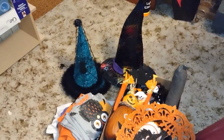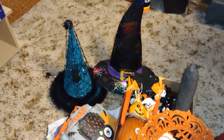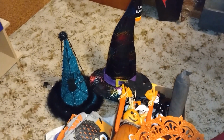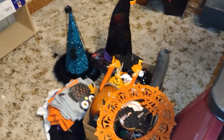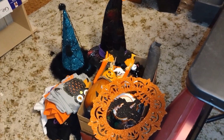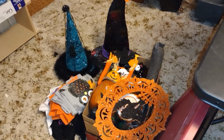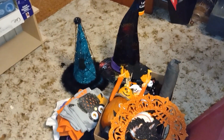And then you can see I also have these two witch hats. They're not to wear. You plug them in and they light up, but they're really tall. They don't fit into my bins, and I don't really want to have a long bin anymore for my Halloween and fall stuff. So I'm just going to go ahead and let them go. If I can use them outside, I will, but most likely I'm just going to let them go.